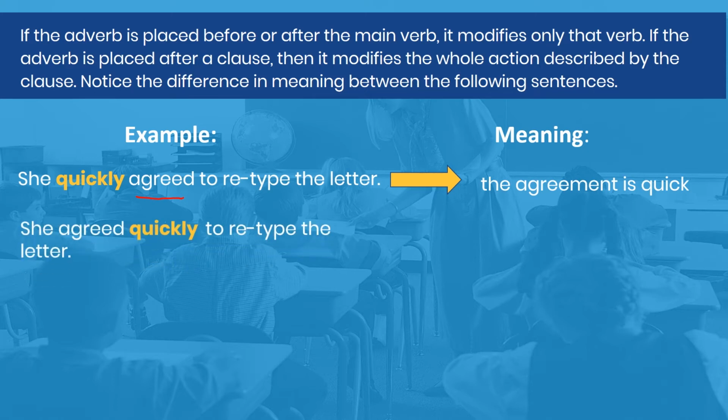Next, she agreed quickly to retype the letter. It's right after the verb. So our meaning is still the same. It still talks about the agreement. So it still modifies our verb, which is agreed. In these two examples, it still modifies our verb because our adverb was placed before and after our verb. So we're still trying to talk about the agreement being quick.